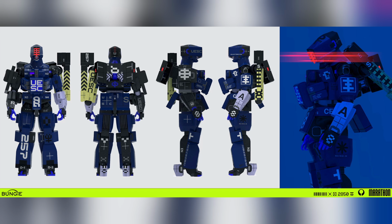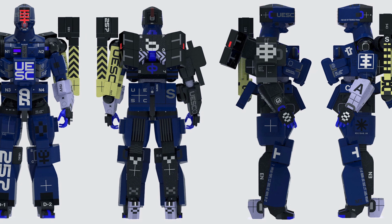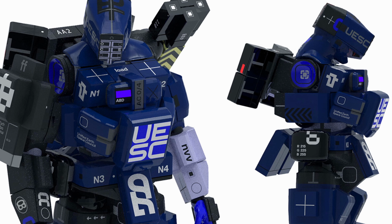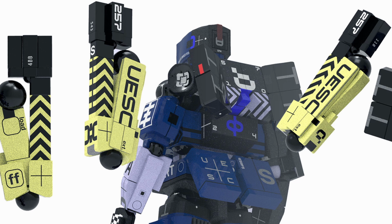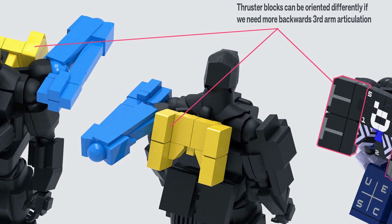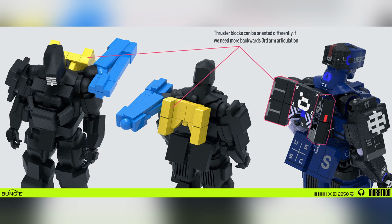Okay, let's move on to the elites now. Coming from the troopers, there's an obvious emphasis on creating a bulkier look, and I think it's a really efficient solution to have this third arm mechanic contribute to the boxiness of the elite's read. There's a few different callouts here for how all of this works, but something I want to make a note of here is this sheet where Tobias says, thruster blocks can be oriented differently if we need more backwards third arm articulation. Tobias is showing his experience here, and if you are a concept artist or if you're aspiring, this is definitely something to keep an eye on.